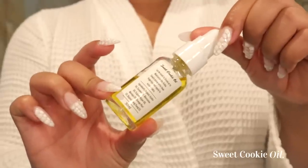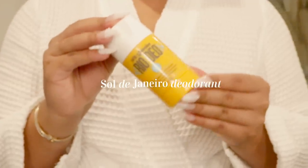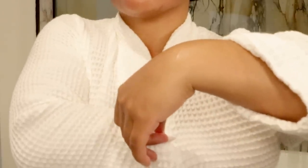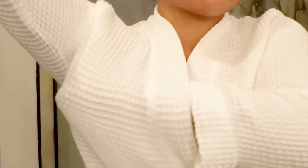So going in with some sweet cookie oil to prevent ingrown hairs for my homegirl. So I've been using the Sol de Janeiro deodorant and it eliminates odors and fights ingrown hairs. And this one also helps with the hyperpigmentation under your armpits. And it smells really good, so I really like it. And yes, I do have a booty deodorant. Love this stuff, smells like peaches.